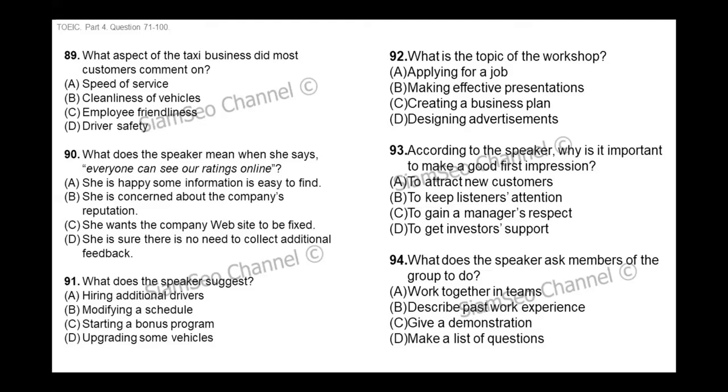Welcome to this workshop on developing a business plan. Let's start with a simple explanation of what that is. A business plan is a statement that describes your goals and how you plan to achieve them. A well-written business plan makes a good impression, and this is important for getting financial support from people willing to invest in your company. Now, before we look at some examples of effective business plans, I'd like to go around and have each of you share your prior work experience with a group. Now, who would like to begin?